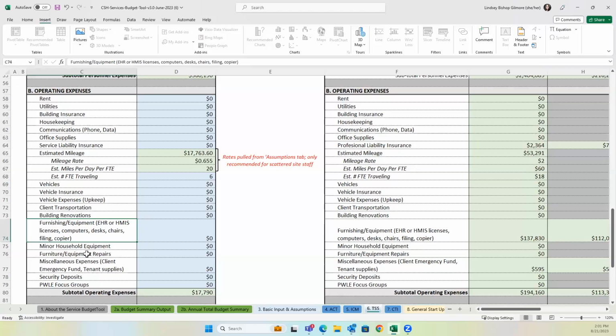And then minor household equipment. And so this would look like a new project that just opened recently that I was chatting with. They have a very small room that makes available kind of food items that if there is a tenant that doesn't have food available, if people don't have laundry detergent available. And so they have a small budget that allows them to provide some of those things that are available to tenants as well.